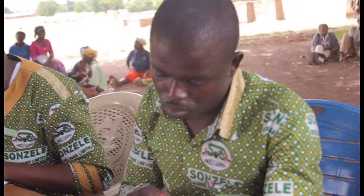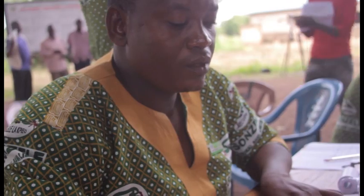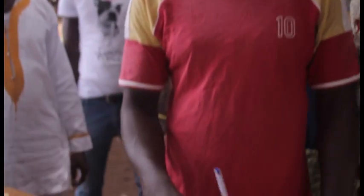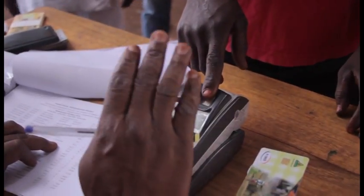GIPS then sends an advice to relevant participating financial institutions (PFIs), who consequently move into the communities to provide cash-out services to beneficiaries. During LIPW cash-out sessions, each beneficiary is validated through his or her fingerprint before payment.